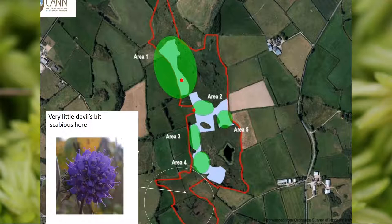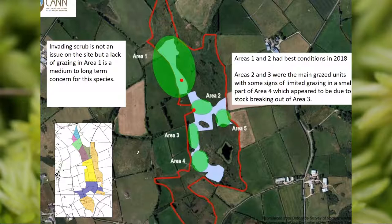Not surprisingly, as I say, very little Devil's Bit Scabious down the southern end, so no marsh frit. So again, we have to think about who owns what and who manages where. So we're looking at trying to alter some grazing regimes and reintroduce grazing in other areas.